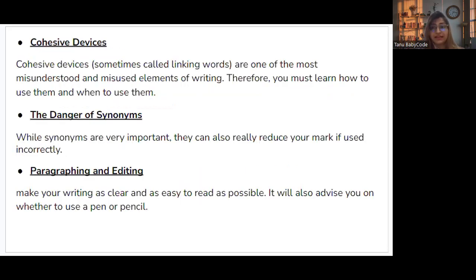I hope you are understanding my tips, right? Next is cohesive devices. Cohesive devices are also called linking words, and sometimes they are misunderstood and misused in the writing part. So you should learn how to use these cohesive devices correctly and not overuse them, right?